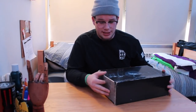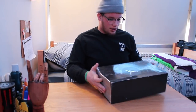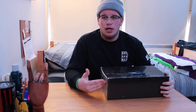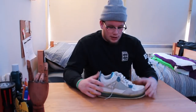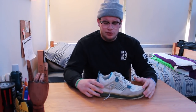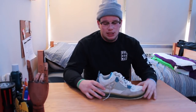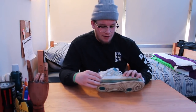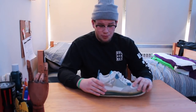I mean, just look at this box. It's torn here. It's all dented in. I mean, this box has seen its better days, and so have these shoes easily. And it is the AJF4 in the military blue colorway. And for those of you that haven't heard of an AJF4 or don't know what it is, it's an Air Jordan 4 upper, but the sole is from an Air Force 1, so obviously this isn't the regular sole that comes with an Air Jordan 4. So this is a super, super cool shoe.